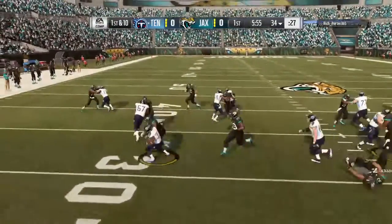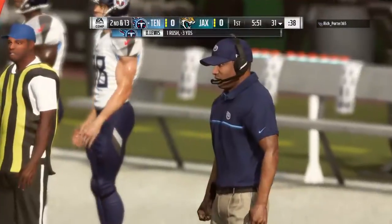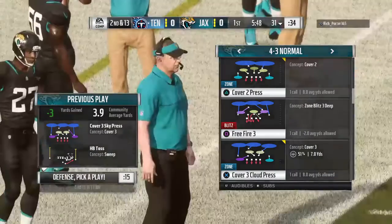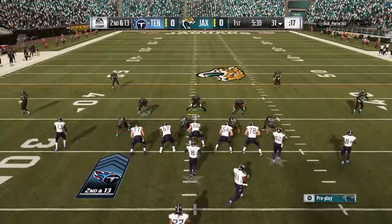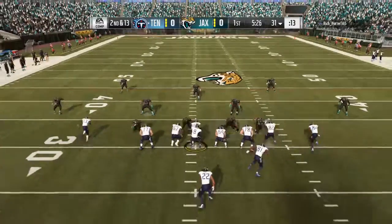Now a carry for the shifty Dion Lewis. And he will lose yardage here to the 31-yard line. A loss of a full 3 yards, and now it's second down. Well, that play was doomed right from the start. He just about ran into every defender on that one, didn't he? It felt like everyone got a piece of that tackle.